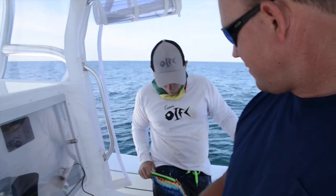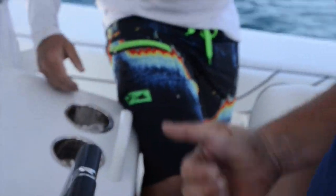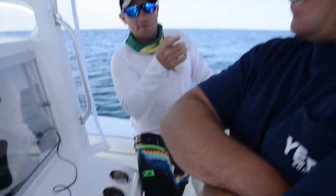Looks a lot like these shorts from Pelagic. These things are pretty cool here. Those are some fancy shorts you got there, they're awesome. Available in the Ocean Isle Fishing Center, I would add, but they are cool.